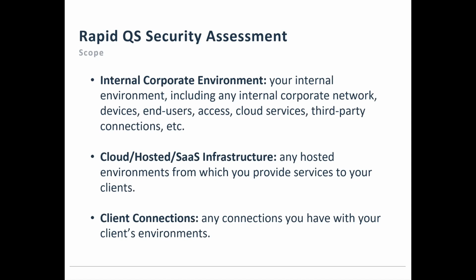We look at any devices you have, any access into your network from outside and from inside your network out to anywhere else. So third parties may be connecting into your environment to provide you with services like telephony or security or anything like that. You may be reaching out to cloud services using something like Box, or maybe it's some kind of ERP system in the cloud, anything like that. So that's your internal corporate environment.